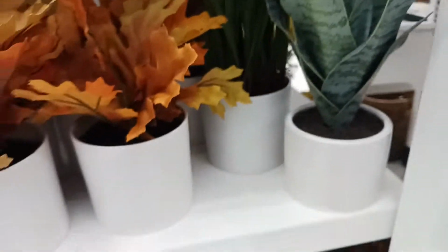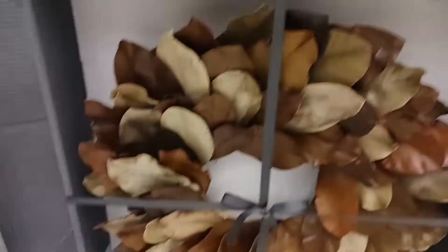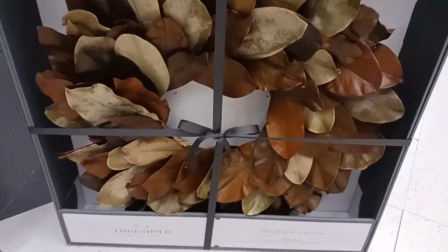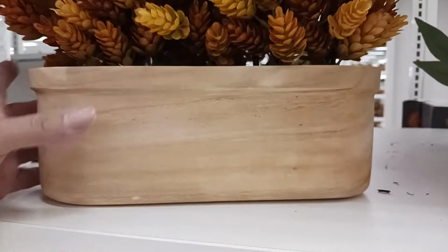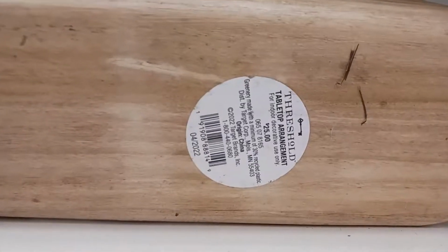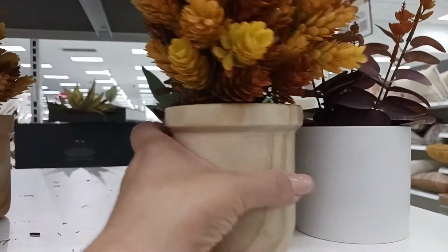And again, some more faux plants. And I love the cat's tail. Now I did see this wreath. Here's another wooden plant holder along with this one. I thought those two were really beautiful.